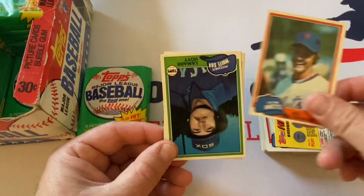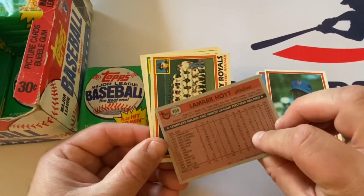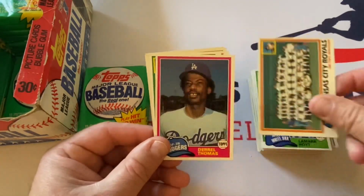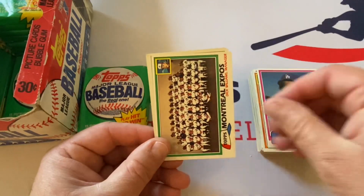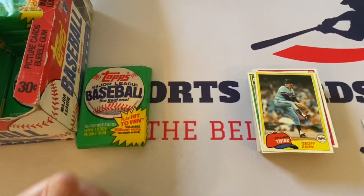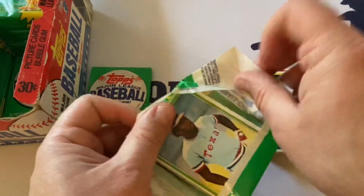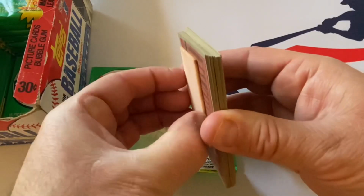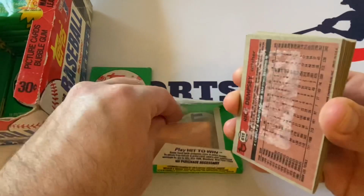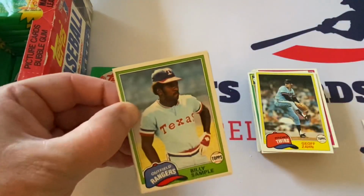Okay, Joel Youngblood. Lamar Hoyt. I don't think that's a rookie card. I think it's a second year. Royals, Thomas. Expos. Jeff Zahn. And then Dave LaRoche is the gum card. So it's on Rick Dempsey. Okay, Billy Sample.